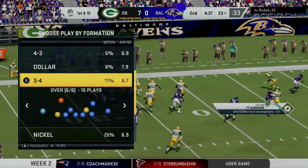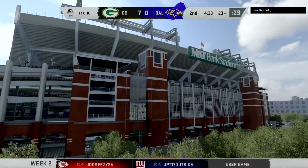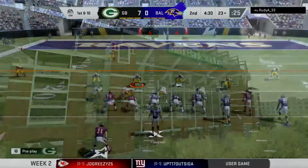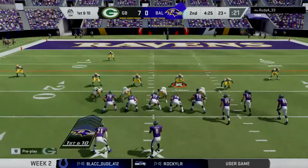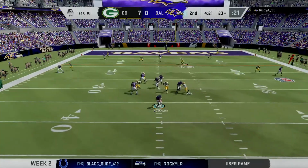But they're getting ready to go to work now in prime real estate after that last run. Found his spot and picked up nice yardage, didn't he? And now he's got him knocking on the door of the red zone. This offense finding its legs now. Here's another 1st and 10. And now Jackson will look to throw it.